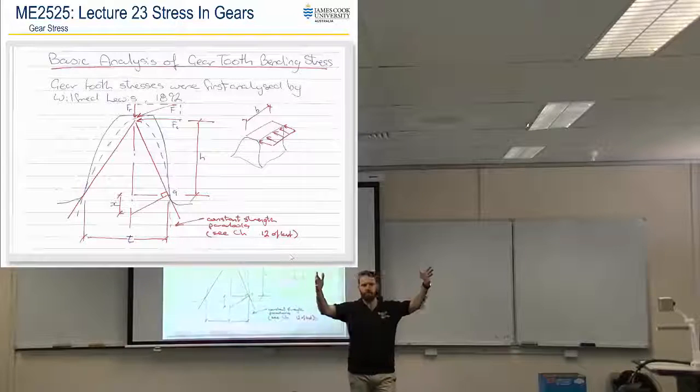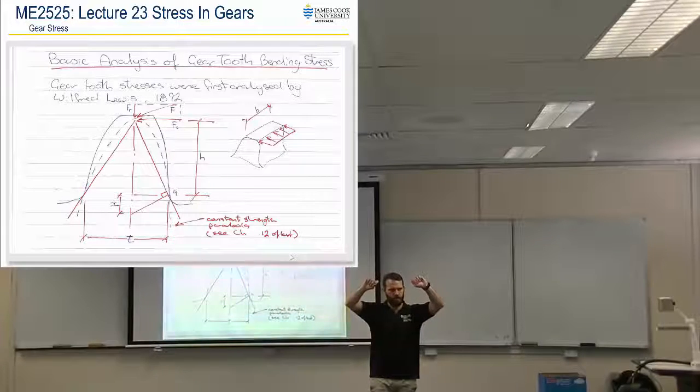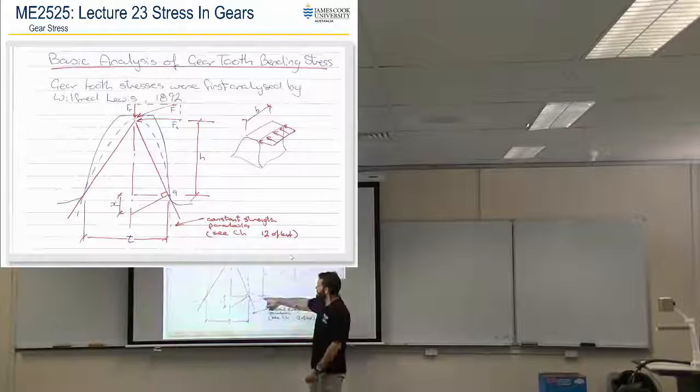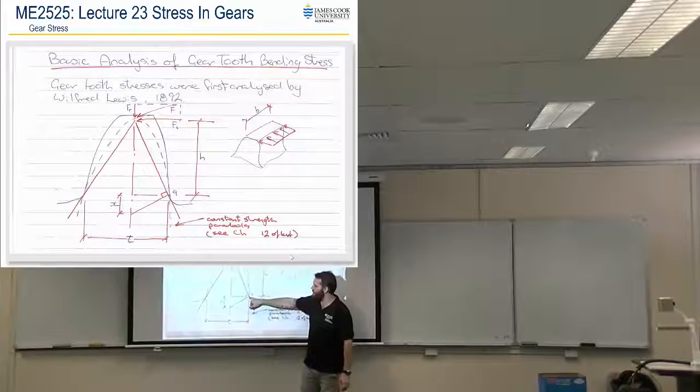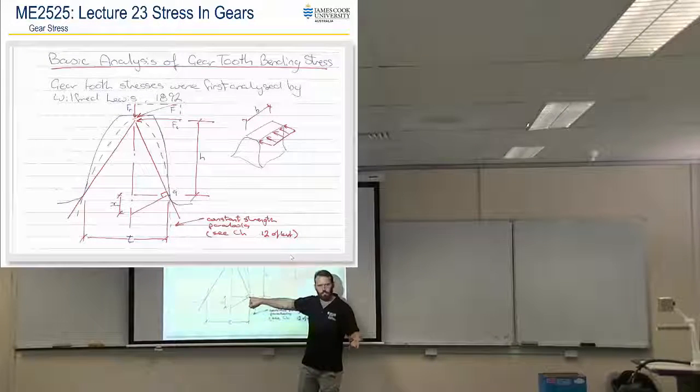But because I've reinforced everywhere other than that point where the parabola touches the outside of the gear tooth, that's where the critical stress is. So it doesn't matter that I've got reinforcing here. If I analyse what the stress on the parabola is, that gives me the stress at the point where that parabola hits the gear tooth. Is everyone on board with that? That's the assumption, or that's the process that he made.